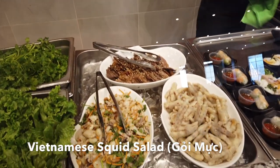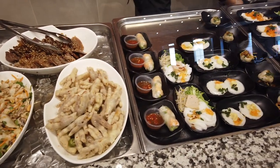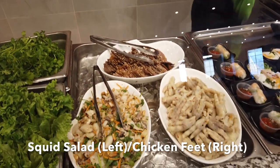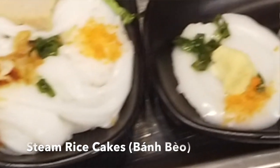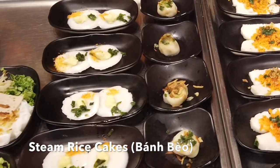So this is the squid salad, goi muc. Everybody knows this. This is kind of our version of the salad, also appetizer. Chicken feet, not a lot of people like to eat that, but there are people that love it. These are the foods that come from central Vietnam. The spring roll, it's well known, but if you look on the bun bao, this is the one that I really grew up with. My kids love it now, and my mom and my grandmother used to make it.